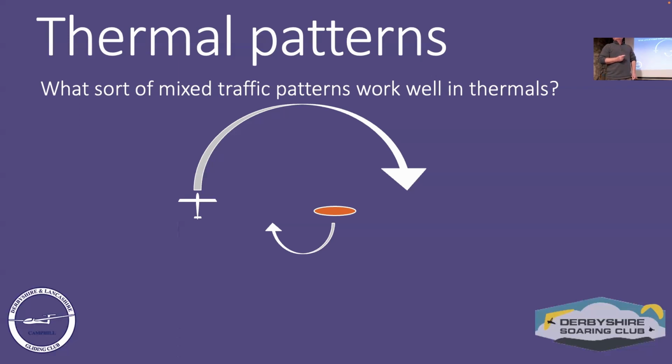I think, Mike, it's worthwhile pointing out that the thermal etiquette in both sailplanes and paragliders is all the same. Everybody joins the thermal the same way around. If people above you are going a particular way, people tend to change direction to match. The first person who enters the thermal establishes the direction.